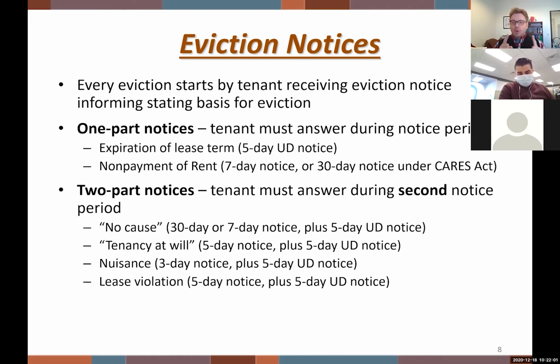So there are two no cause notices. If the tenant pays rent monthly, they could receive a 30-day no cause notice. If they pay rent weekly, they could receive a 7-day no cause notice. That's the first part of the notice. Once those time periods run, the tenant will receive a second part of the notice, which is the 5-day unlawful detainer notice. And that notice will tell the tenant, you have 5 days to fight this eviction. Go to the court, file something to fight this eviction if you're going to.